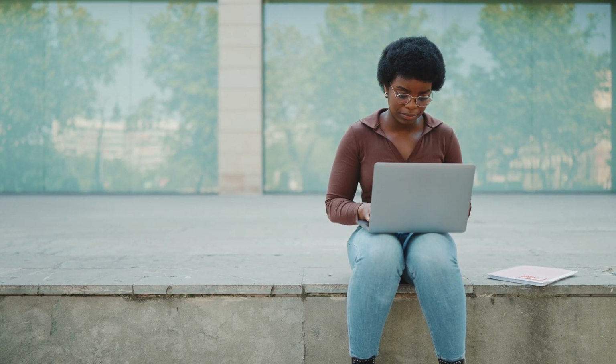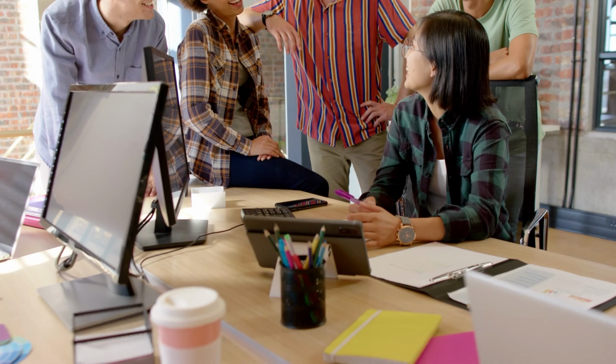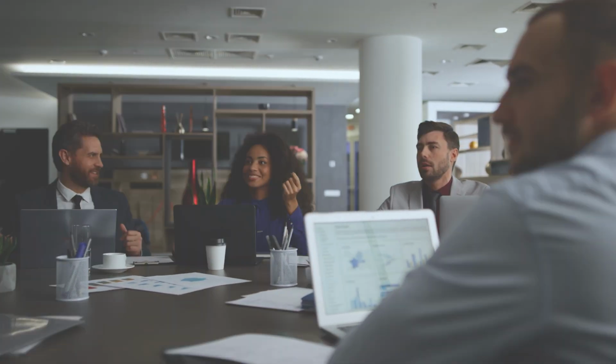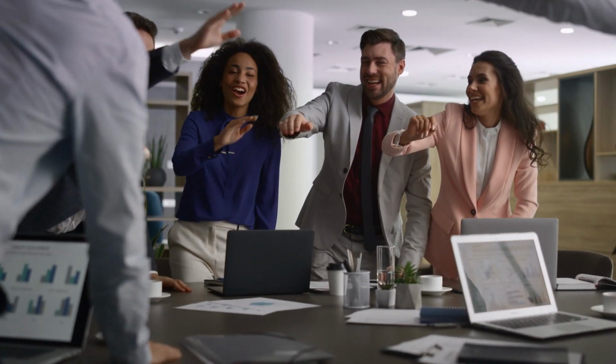First, let's cover the basics. These are the foundational tips that every team should implement for effective collaboration. Clear communication. Always ensure that your communication is clear and concise. Use tools like Slack or Microsoft Teams to keep everyone in the loop. In my experience, setting up channels for different projects and topics has really helped streamline communication.